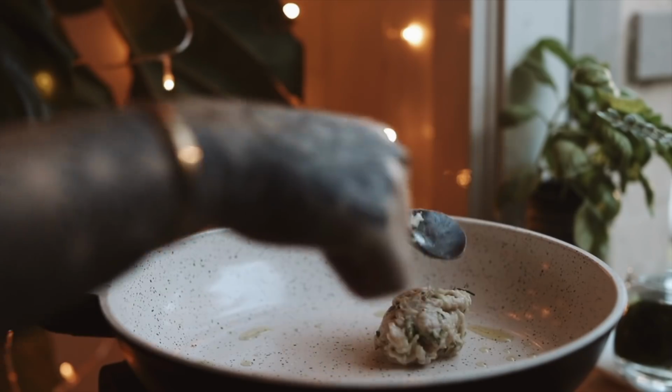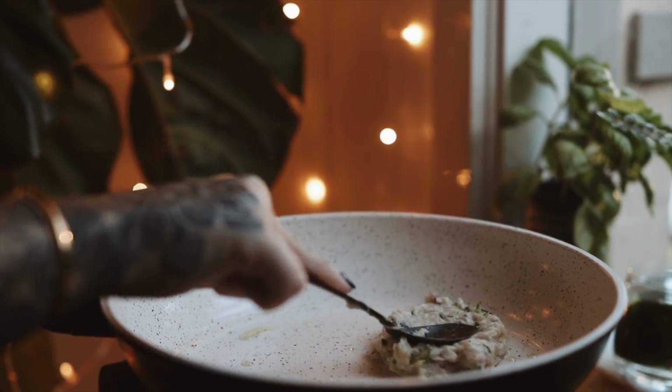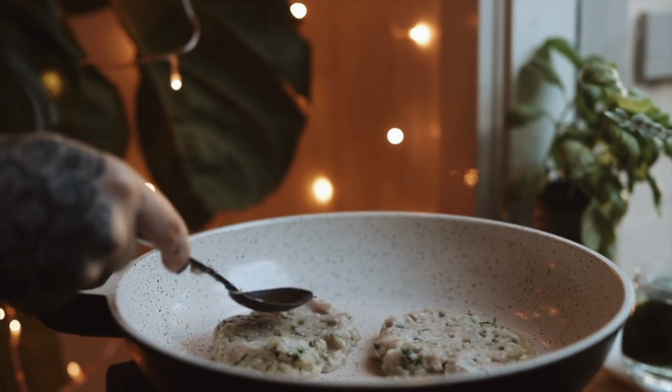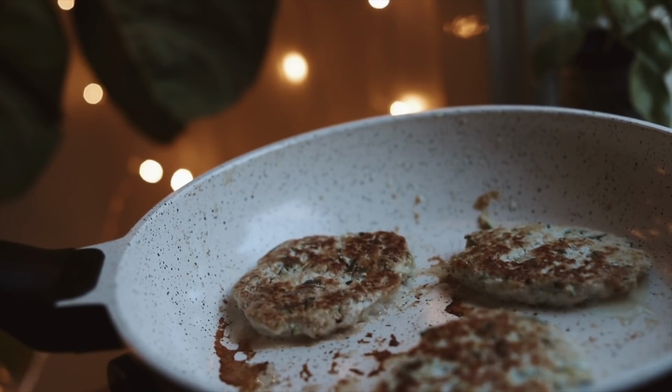Heat a non-stick pan to medium and add some olive oil for cooking, and you can use your spoon just to put them out onto the hot pan, leave them uncovered while they cook, and then you can flip them over and cook them for another 4 to 5 minutes.